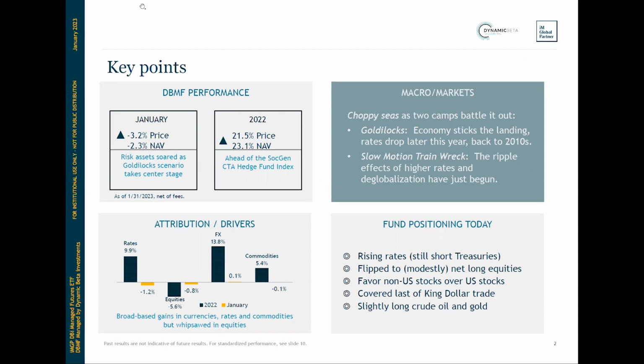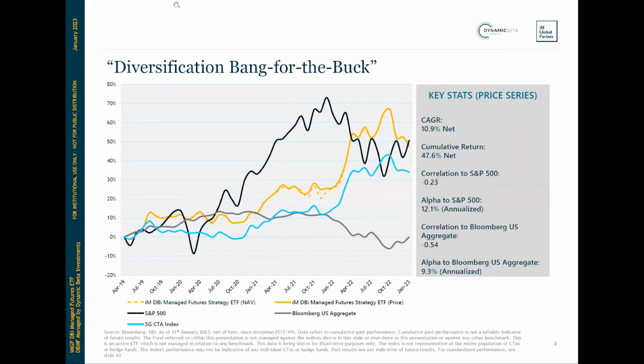Let's turn to the next page, please. So we call this slide Diversification Bang-for-the-Buck. It shows the performance of DBMF since inception versus the S&P 500, Bloomberg Ag, and SocGen CTA Hedge Fund Index. So I want to highlight two themes. First, DBMF has consistently outperformed the SocGen CTA Index since inception.